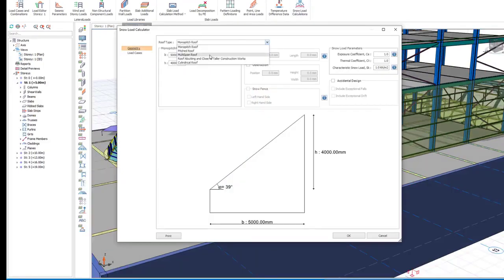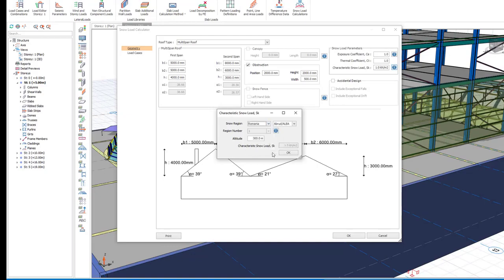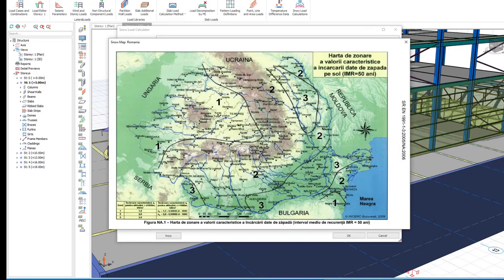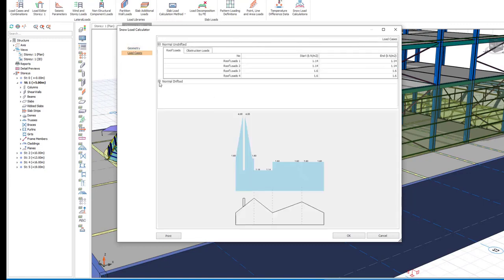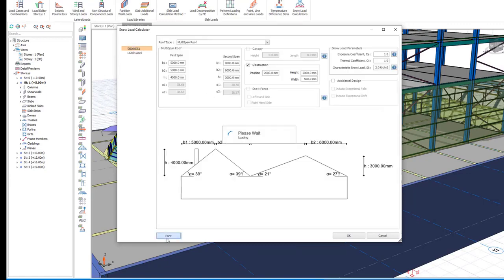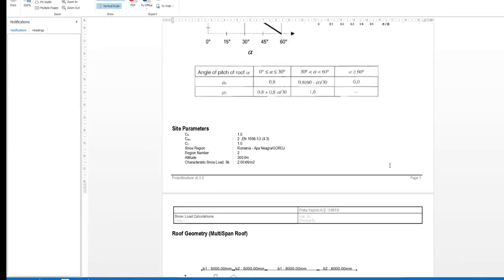For those in colder climates, we have implemented automatic snow load calculations to Eurocode, including the base code and a variety of national annexes. A parametric wizard will guide you step by step in calculating the snow load in your region and applying these to your models. Quick and easy.